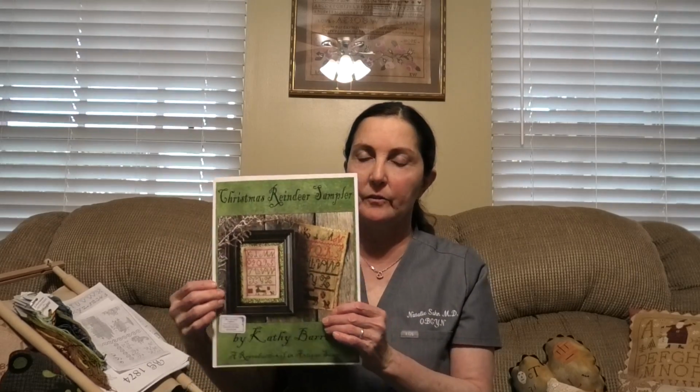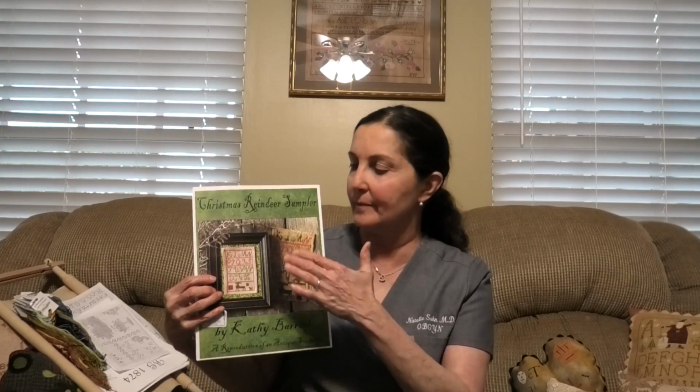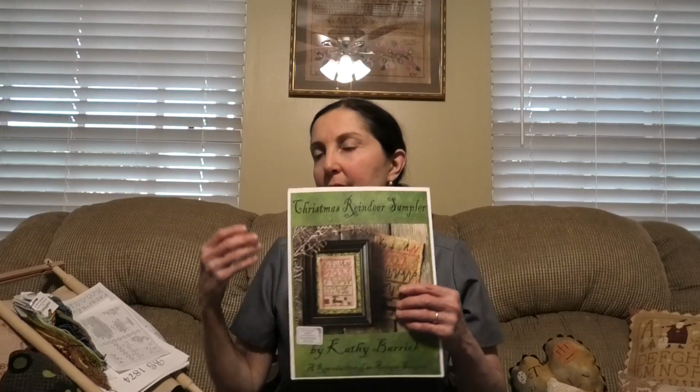Then you look at your actual piece and you say, do I want it to look like the original sampler, or if it's not an original sampler, do I want it to look like the model? 9 times out of 10, when they'll tell you the model was stitched on, and you look at the picture, the color doesn't match because the photos don't always show what actually the color is.